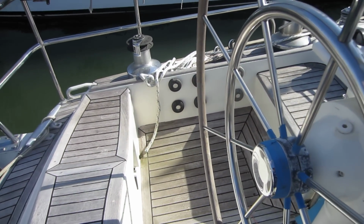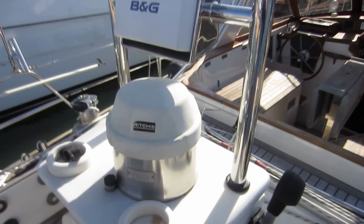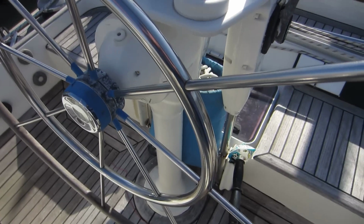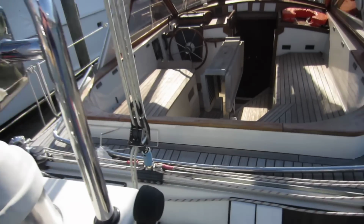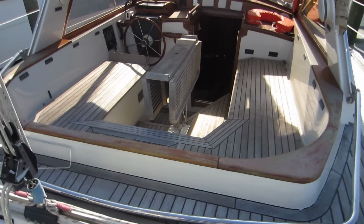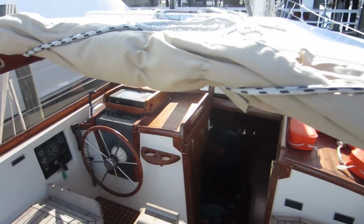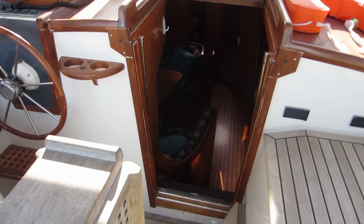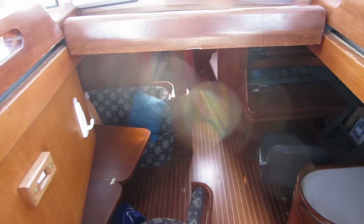All electric winches. These boats are world cruisers. They'll take you anywhere in the world. Aluminum hull, 6 foot draft.